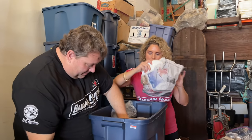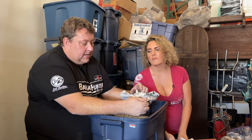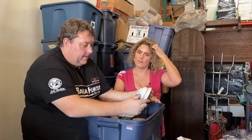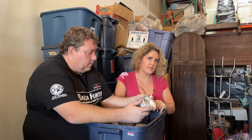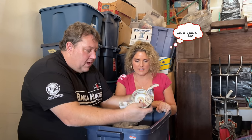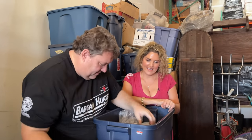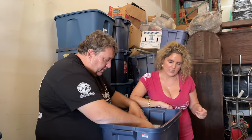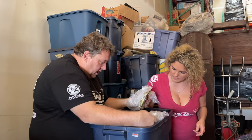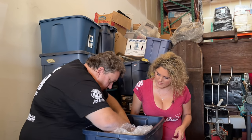Let's see what's in the bottom here. Okay, these are all more dishes. So what do you want to find on these? Oh, yeah, these are beautiful. I'm telling you, you should put the box over here on my side. Okay, be really careful. I'll break this. This is really heavy. You probably have the full set in there, honestly. I see soup bowls, I see coffee plates, I see dishes.